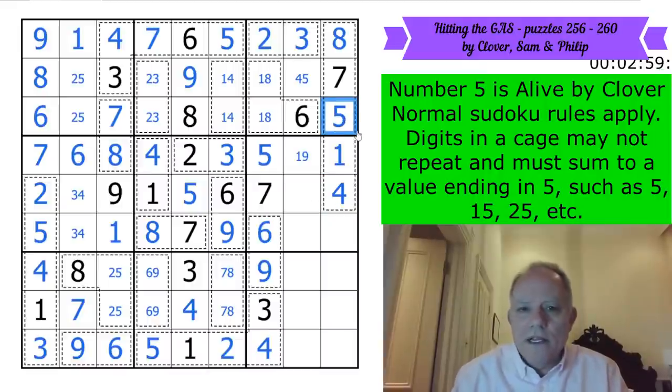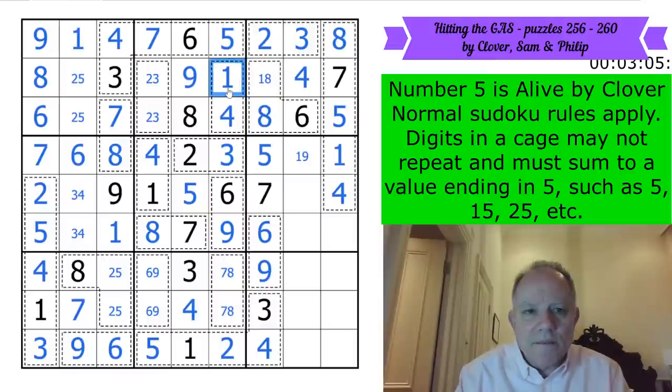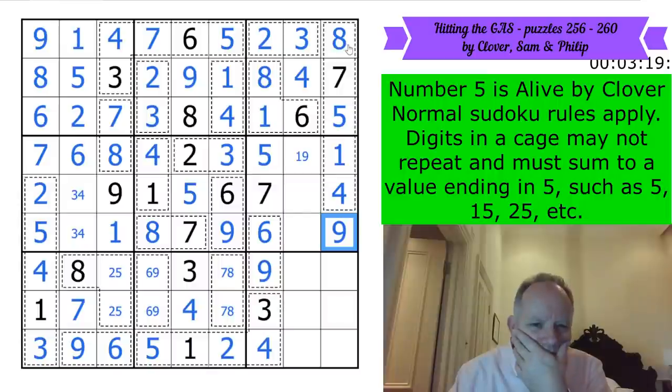Wow. Let me just check the maths on that. Yes, 25. Okay. Wow, that's a very clever late step in a puzzle like this. Why can't I see the 5? Because it's at the very end. Right, 9 there. Ah, no. This has gone wrong. Can't put both 9 and 3 in this cell.